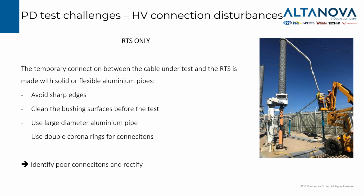Similar, but from a different point of view, are the disturbances coming from the HV connection between the RTS and the cable under test. Normally, the RTS guys are pretty good at reducing all the possible corona and discharges in this pipe.